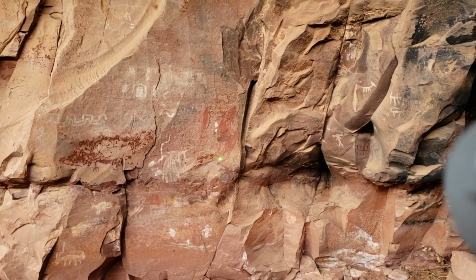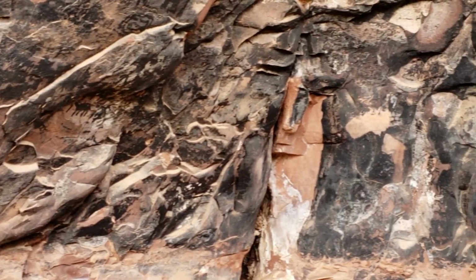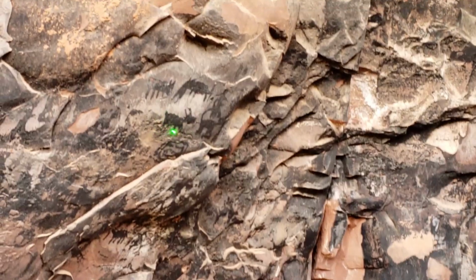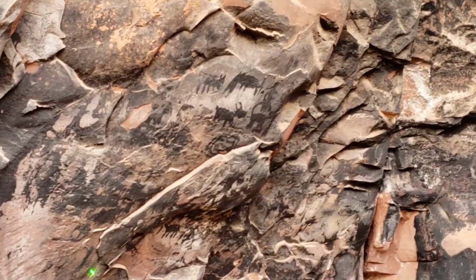Those things right there, just color blobs of red. The Hopis tell us that's her name, mother of all animals. And there's all the animals that come into the world because of her, all painted on the wall.